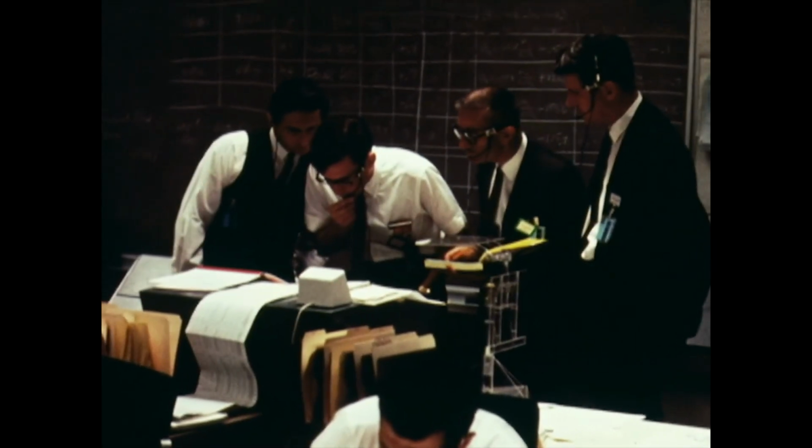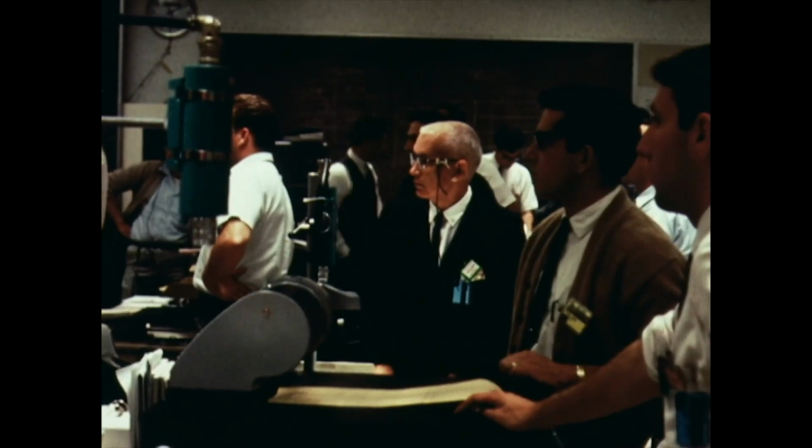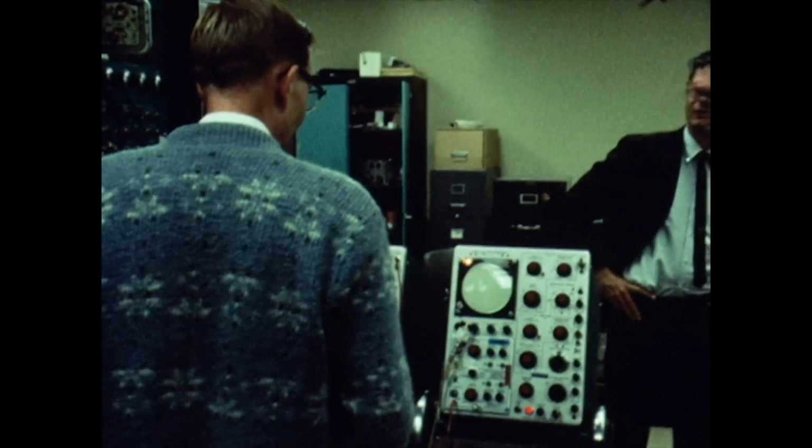And you could hear a pin drop. It worked. We're down. It's still transmitting. Six more Surveyor space probes would be sent to the moon. Four of those, like Surveyor 1, survived the landing.